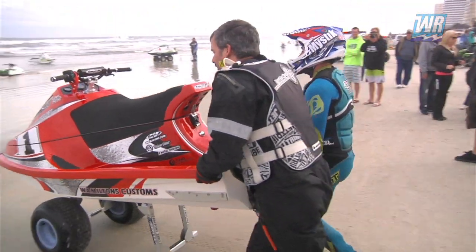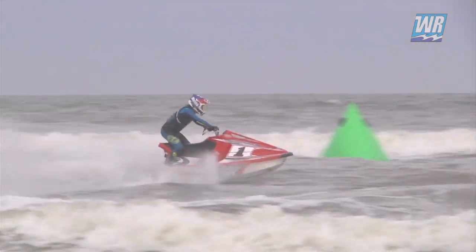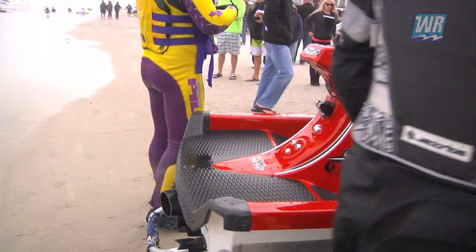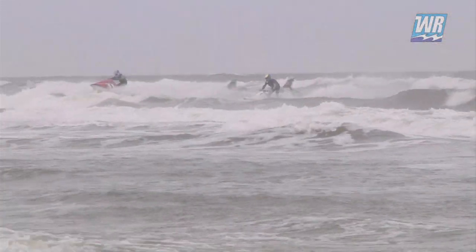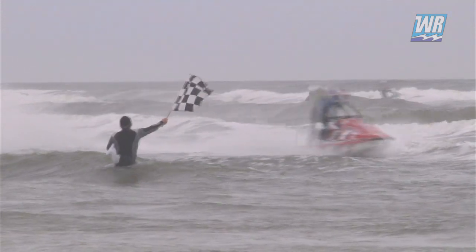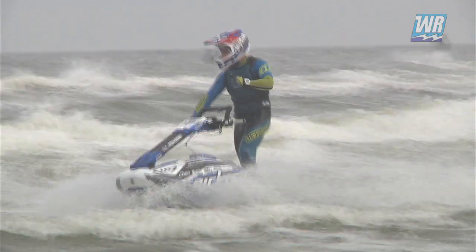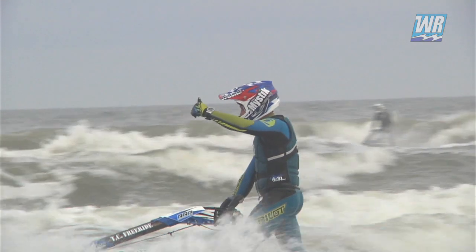For the sport class, Mark was offered to take a new 4-stroke powered Whammer jet out for a test ride for use in the race. Unlike the stand-up race, Mark had to execute a last buoy pass on race leader Brian Baldwin to take the win. Huge congratulations to Mark Gomez, once again showing that he is one of the most versatile watercraft competitors of all time.